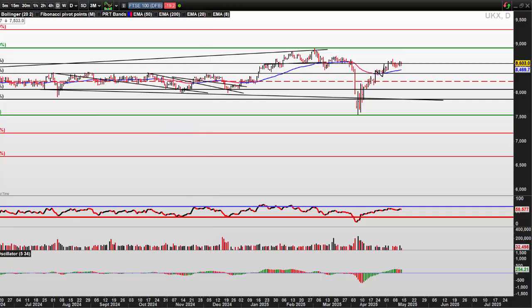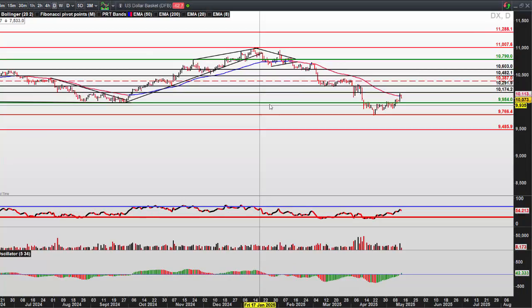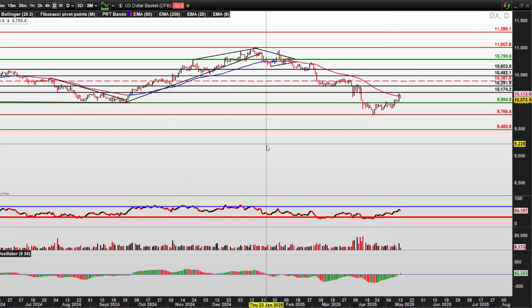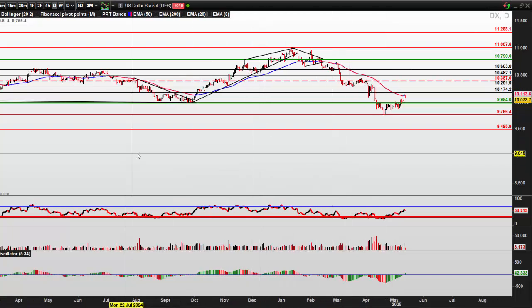Right, let's have a quick look at the dollar. So the dollar is finding strength. I would anticipate that the dollar will go and find 104 at least. So I'm looking for a pickup in the dollar.